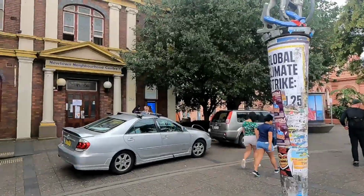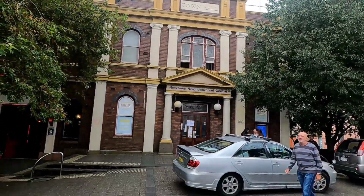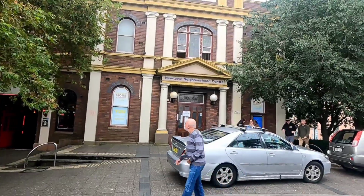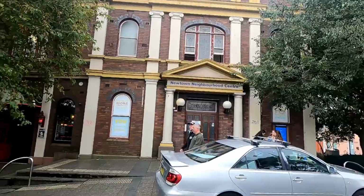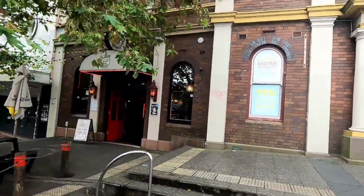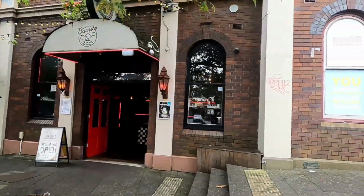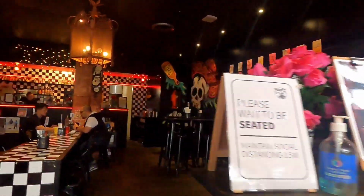So this is the town hall of Newtown. I guess most of the important decisions of the town are made over here. Got another beautiful building next to it. Let's see what the interior looks like. Quite a lot of pubs here. So if you come here, you should come to Newtown to kind of check it out.